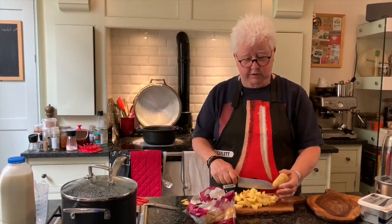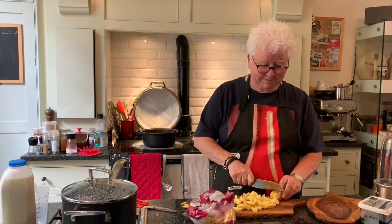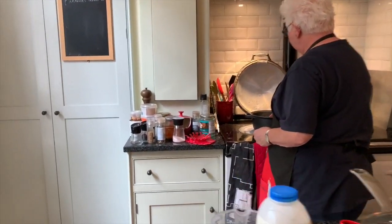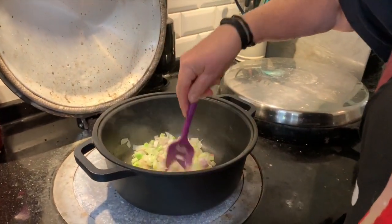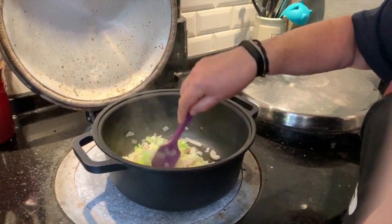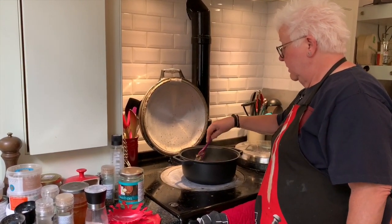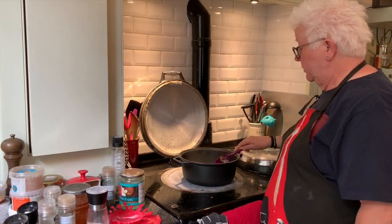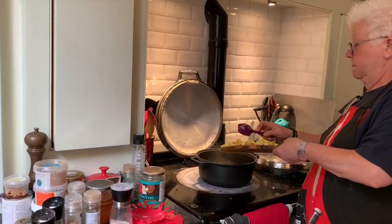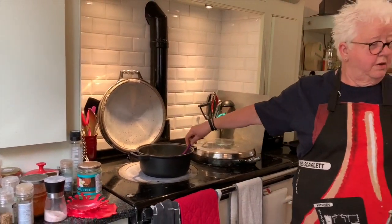So what I've put in here is 3 small to medium potatoes, actually 4 now because I thought I needed a wee bit more. Let's have a wee look at what's going on in the pan. The onions, the shallots and the leeks are starting to soften. Potatoes to the mixture. Again, rumble about, rumble about, rumble about.